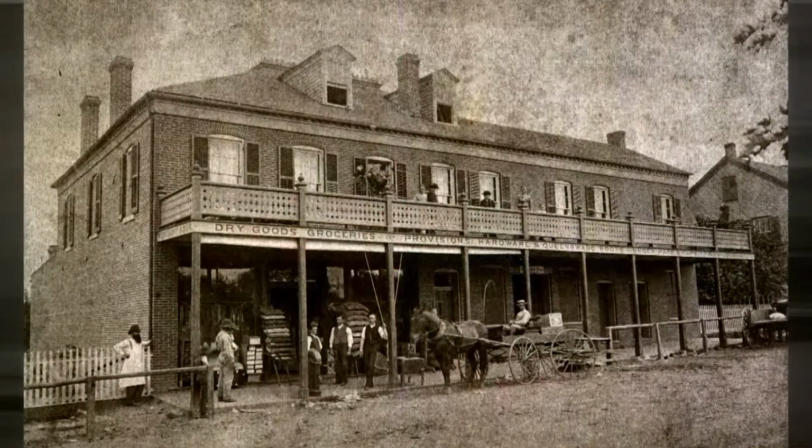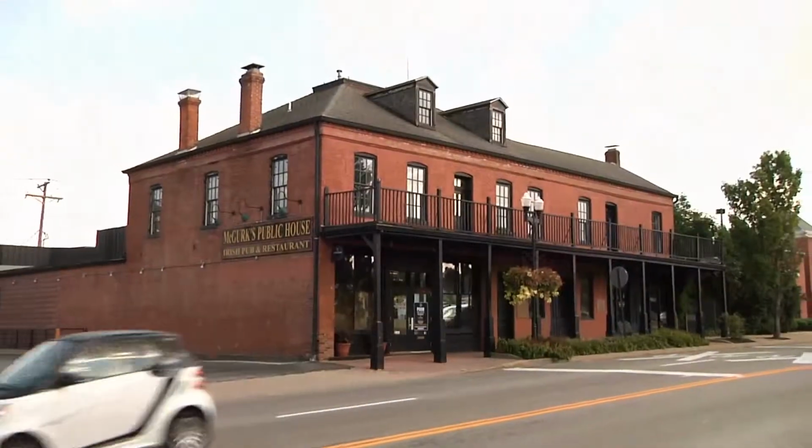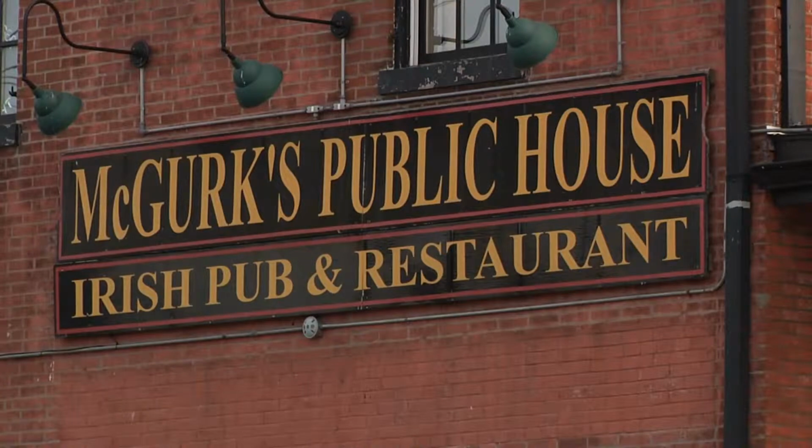And people point to McGurk's as an example of success of an old mercantile that was built back in the 1870s, and now it's a successful restaurant bar that you hardly can get into on a Friday or Saturday night.